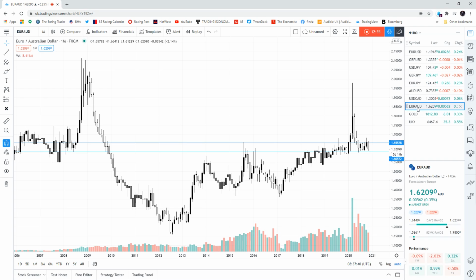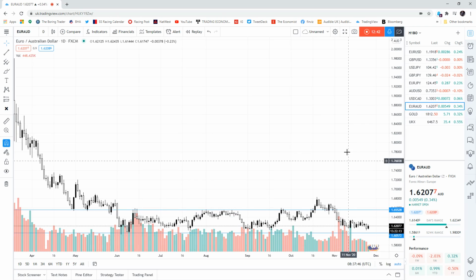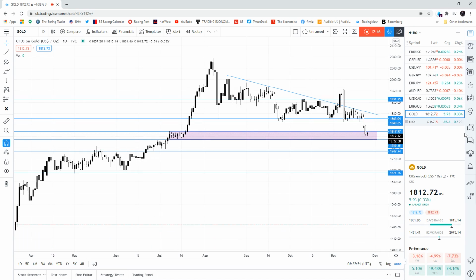Not really going to talk about EA. Not much is happening, it's kind of flat, as you can see. We're trading sideways for the time being. So let's move on to gold.